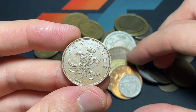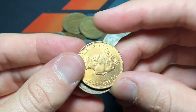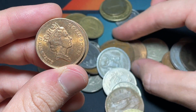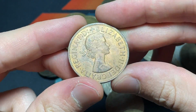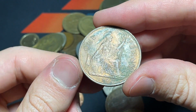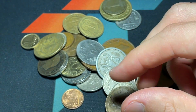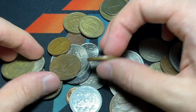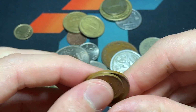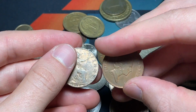Looks like we have a 2 new pence over here, and I might do a little quick check. So it looks like we have another one with the now late Queen Elizabeth II, and as I look around, there's a few more Queen Elizabeth II. This one has some nice luster on it, back from 1967 with the seated Britannia figure, so that is pretty cool. And let's see if there's more, because there always is, and I don't want to take up too much time. Another 3 new pence, and that's a currency that's seen a lot of depreciation recently.